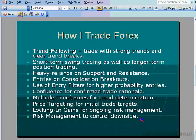And of course, very importantly, I always put this last, but it's probably the most important aspect of your trading. You want to be able to trade another day, and you take care of your losses. Risk management to control downside. And that, pretty much in a nutshell, is how I trade and approach Forex.